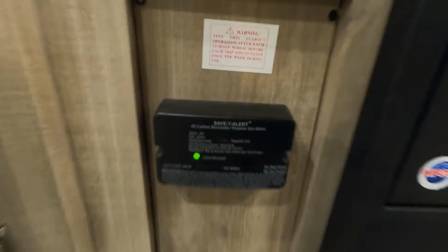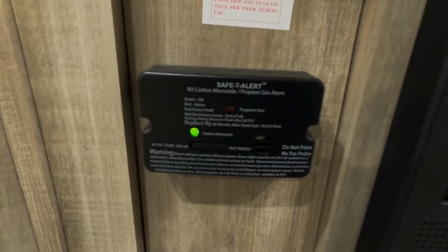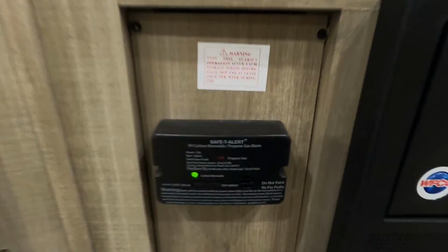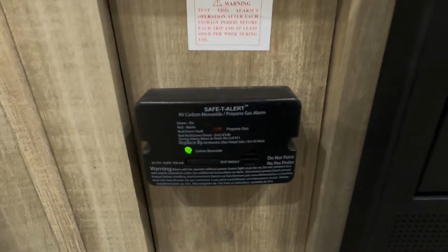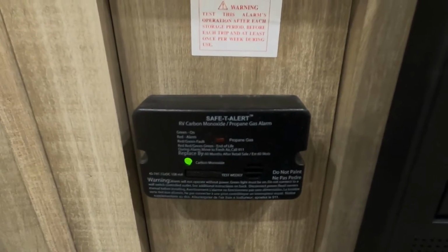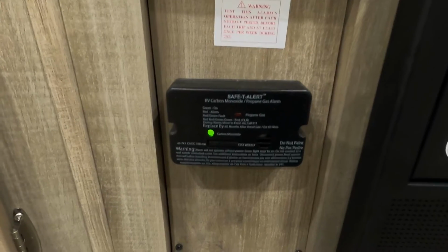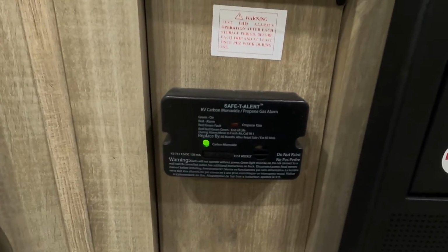Down here on the floor is your 12 volt carbon monoxide propane detector. The reason I mentioned that's 12 volt, that's always running off your battery. So if you are out boondocking or dry camping, nothing plugged in charging your battery, and there's no battery disconnect on this, disconnect one of your battery posts if you're going to be gone for the whole day to keep this from running your battery down.